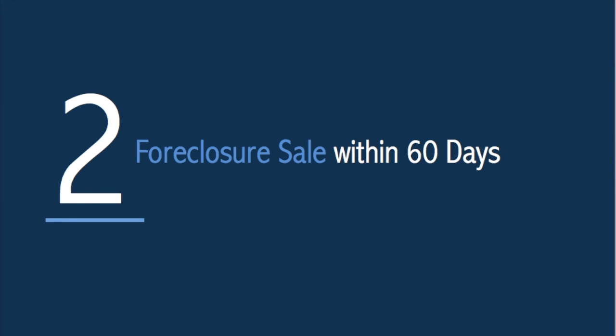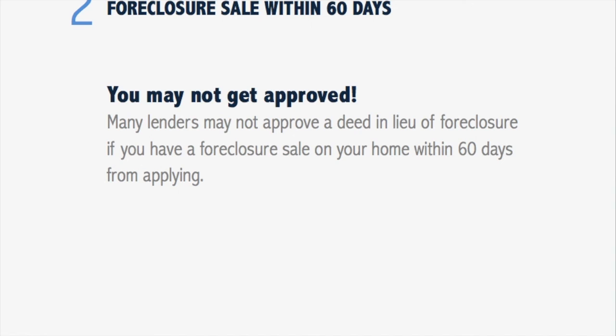So, number 2, a foreclosure sale within 60 days? Well, you may not be able to apply. If you do have a foreclosure sale in 60 days, you may not get approved. Sometimes lenders will not approve a deed in lieu of foreclosure with a sale within 60 days. You may actually apply, but you could get denied. Sometimes lenders feel that if it got to that point, you had options to consider before then, and waiting that far into the process may not be beneficial at that point to the lender.